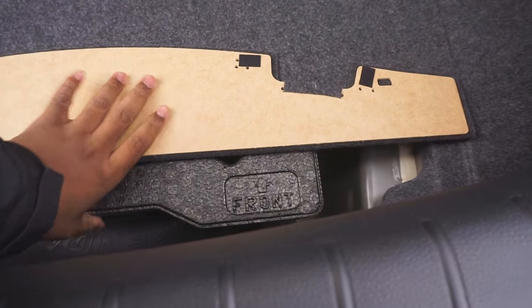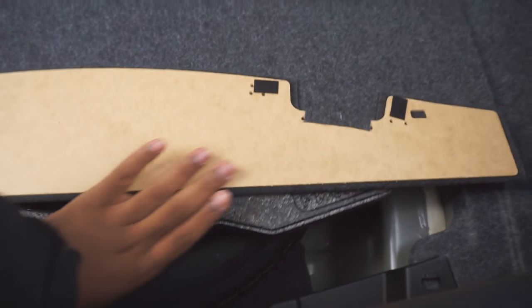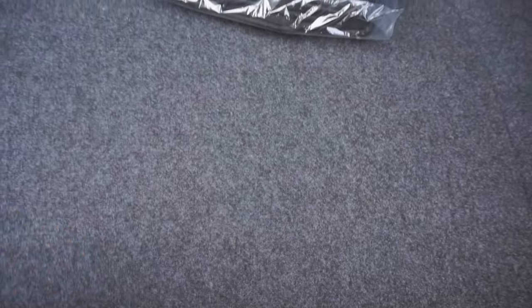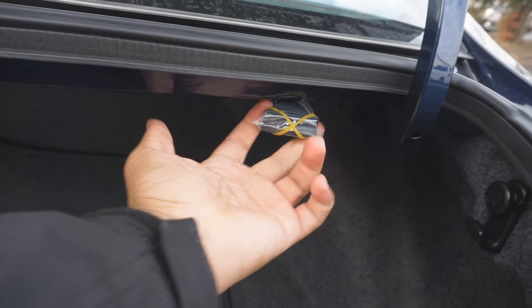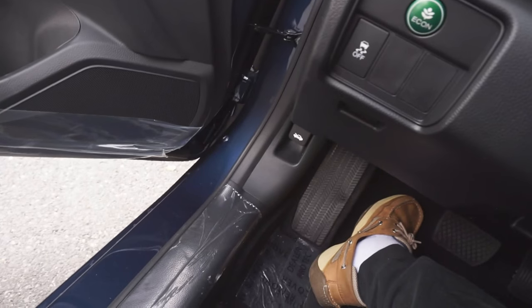And underneath, using this hole, you do get a donut. So I'm glad that this car has a spare tire. And this is the lever to fold the seats, and this is your emergency release. So let's get under the hood of the Accord coupe.